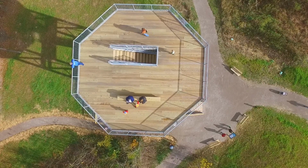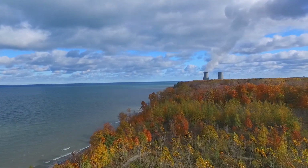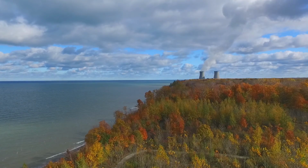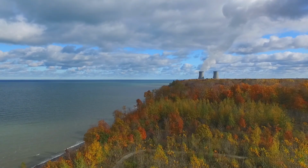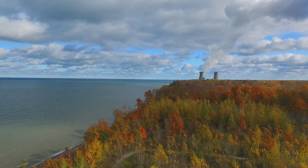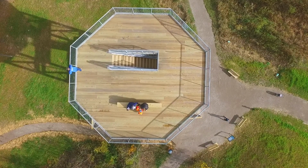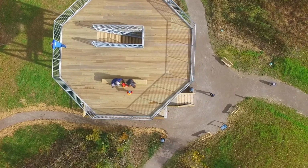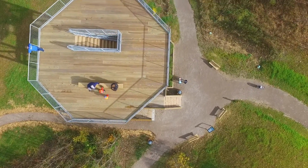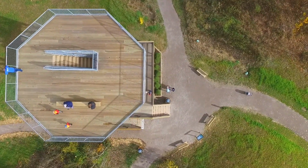We're looking down on this octagonal shaped deck, and we've just brought it up to look at the Perry Nuclear Power Plant, which is located 1 mile east of this park, and has been featured in other videos that I've shot along the shore. The deck itself is very sturdy. You know, there's no trepidation about going up there on top and climbing all those steps, even though it's 50 feet up in the air.